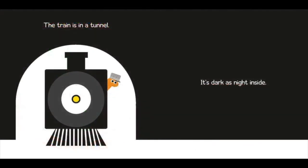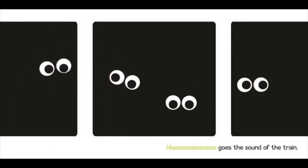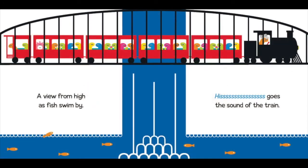The train is in a tunnel. It's dark as night inside. Goes the sound of the train. The train races down the hill as the snakes pretend to fly. A view from high as fish swim by. Sss goes the sound of the train.